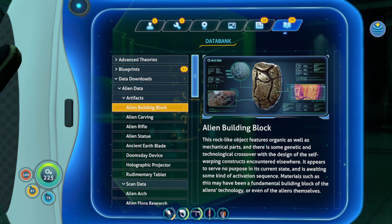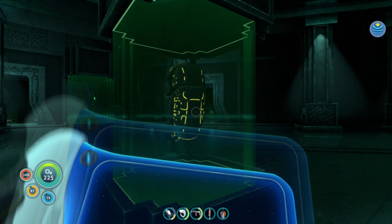Alien building block. This rock-like object features organic as well as mechanical parts, and there is some genetic and technological crossover with the design of the self-warping constructs encountered elsewhere. It appears to serve no purpose. In its current state, it is awaiting some kind of activation sequence. Materials such as this may have been a fundamental building block of the alien technology, and even of the aliens themselves.